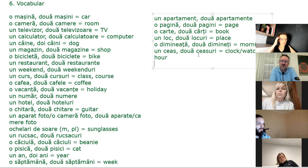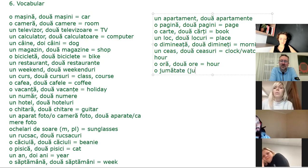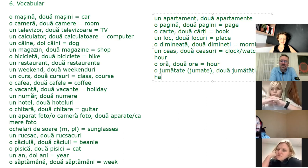How do you say an hour? O oră. And two hours? Două ore. That's hour. How do you say a half? O jumătate, or informally, jumate. And two halves? Două jumătăți. Yes, that's half.